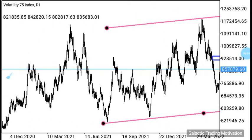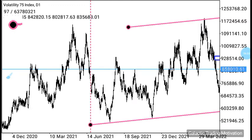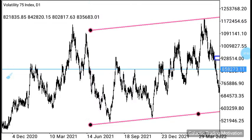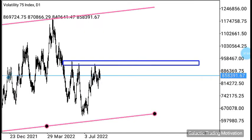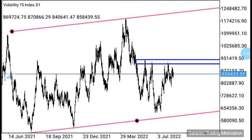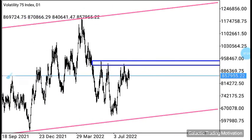This is how I would have my daily channel actually. Just bear with me while I fix my lines. There we go. This is how I would have my daily channel really. So we can see that the slope, or rather the trajectory, is upward sloping. And yeah, so let's continue.